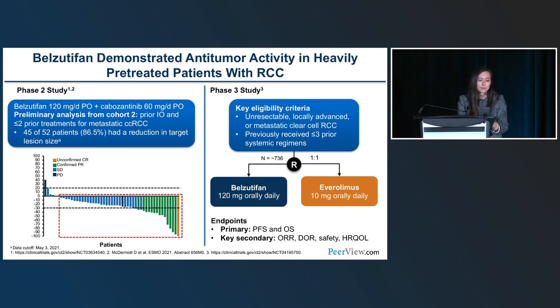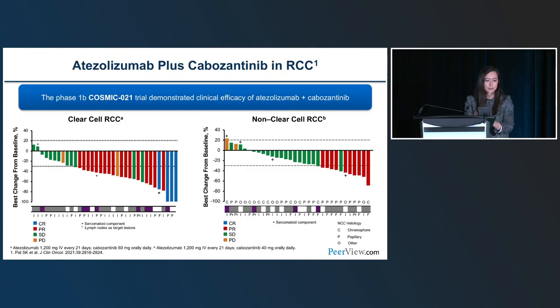And the preliminary analysis from cohort 2 of the phase 2 study, with patients having prior immunotherapy and 2 or fewer prior therapies for metastatic cancer, showed 86.5% had at least some reduction in target lesion sizes. And so this forms the basis for the ongoing phase 3 study that is randomizing patients to either belzutifan or everolimus in the post-first-line treatment setting. This trial is currently enrolling, and we certainly await those results to see the effect of belzutifan in that highly refractory space.